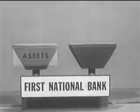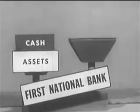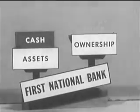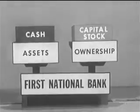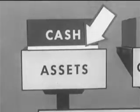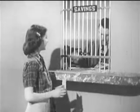When the bank started, its assets were only the cash contributed by the stockholders who organized the bank. This was balanced, on the ownership side, by the capital stock issued to the stockholders. Some of the cash assets were converted into a bank building and furnishings and special equipment. The bank was then ready to receive deposits.